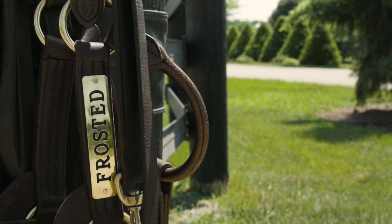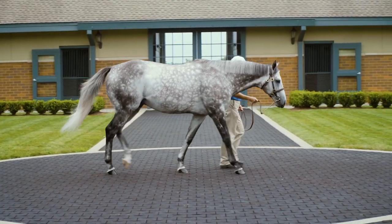Frosted is a beautiful horse. Being a son of Tapit, he's a pretty gray. He is 16.1.5, and he's a very strong horse. So he's that perfect medium size. He has good bone and a big hip.